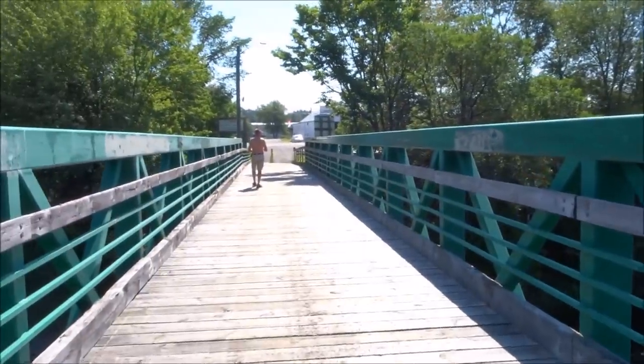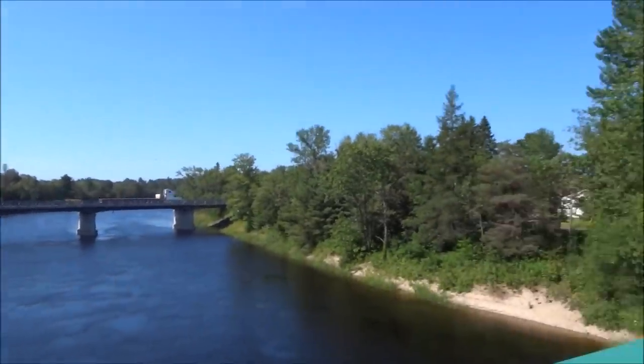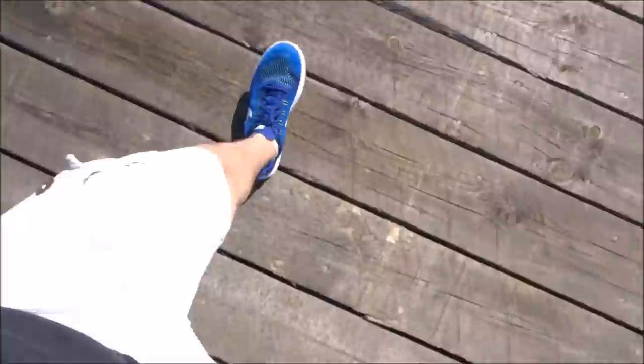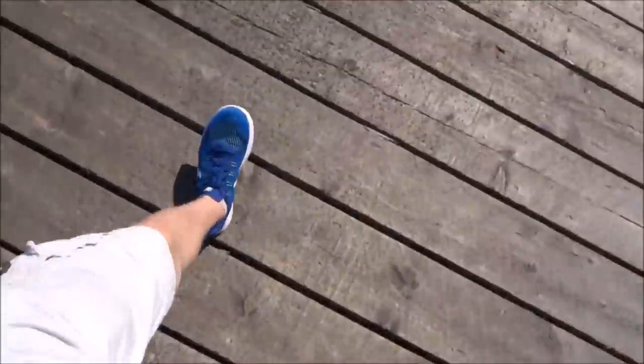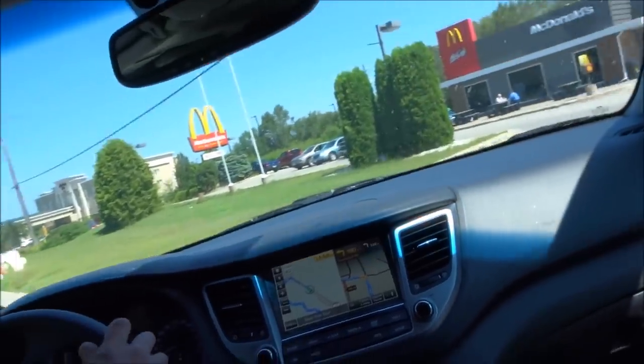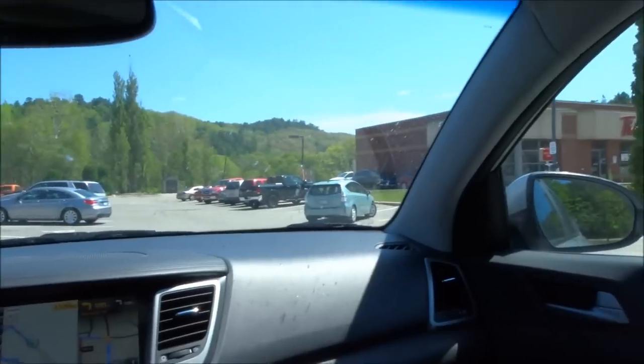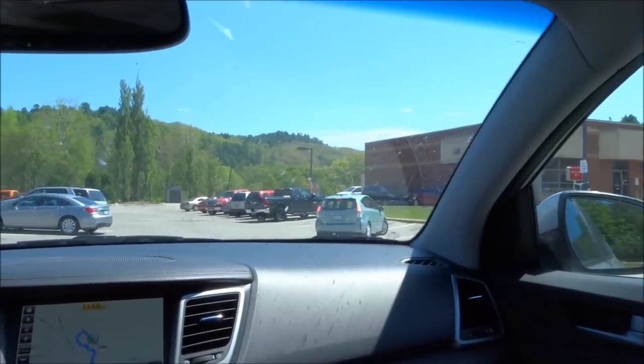Standing like this helps with the wind, but we just came to a place called Tally Ho, and Dad and I are walking across a bridge. Nice green bridge. I'm not eating here. Not eating at McDonald's. Oh, never mind. There's Tim Hortons right there. I'll eat there.